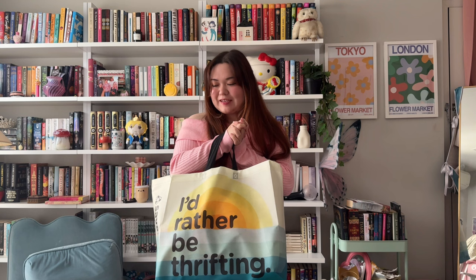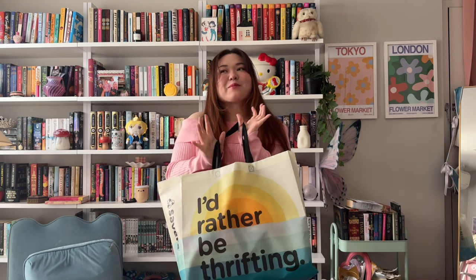Haul because oh my gosh, I found so many good things and I'm so excited to share them all with you guys. I got a mix of clothes and decor and I'm so excited for all of it. This bag is so heavy.